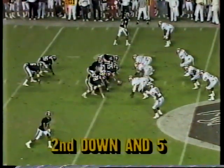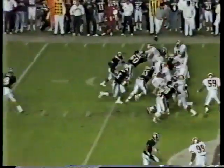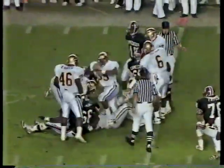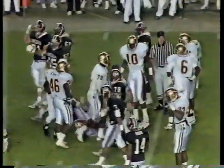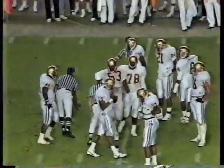2nd and 5, just over the 40-yard line. Dingle again. Looks like a first down, if they mark it where he got the football to before he was pushed back. Odell Haggins in on the stop.